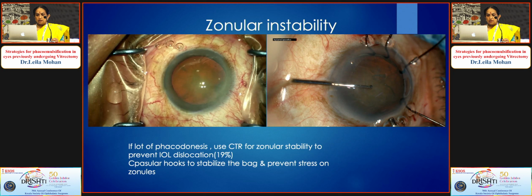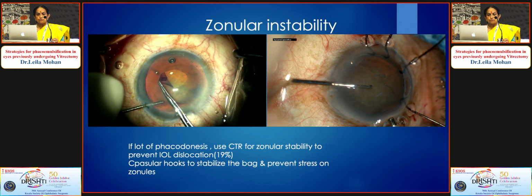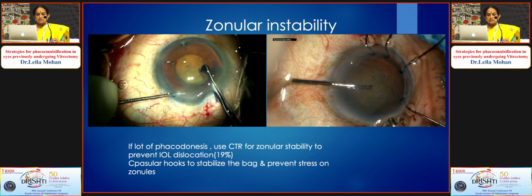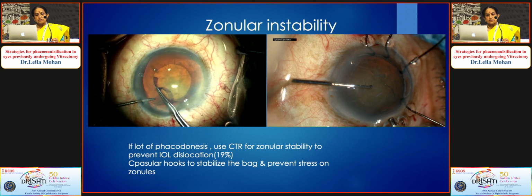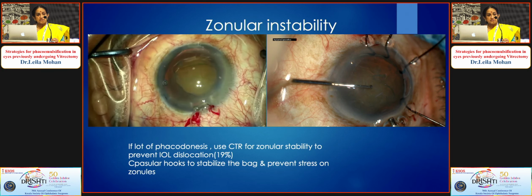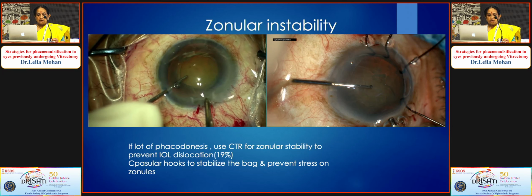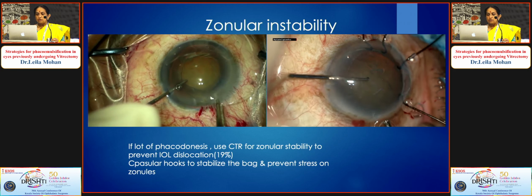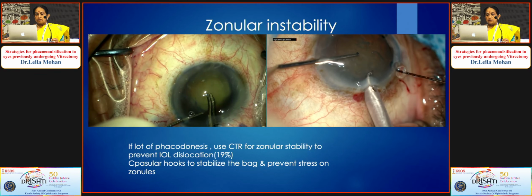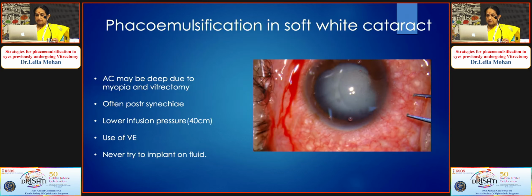In this case, you can see there is a lot of phacodonesis when you do the rhexis, you can see the whole lens is moving. Use a CTR for zonular stability to prevent IOL dislocation with the bag in future. It is reported in about 19% of cases when you don't use a CTR. And capsular hooks also help in doing nuclear disassembly, which helps prevent stress on the zonules.